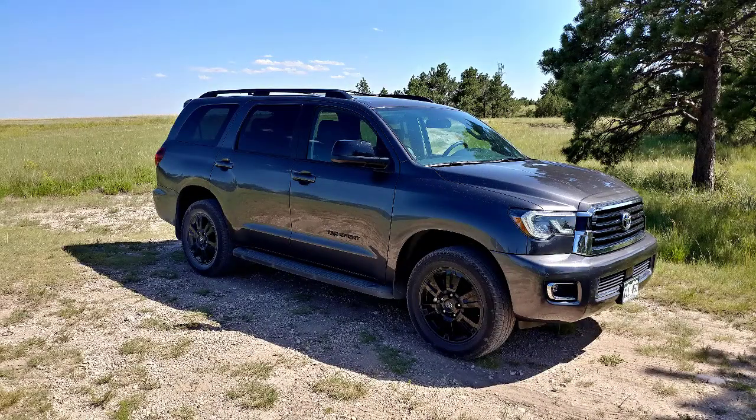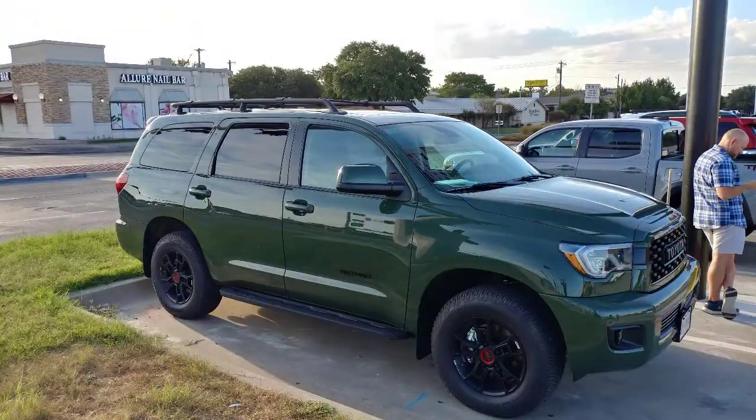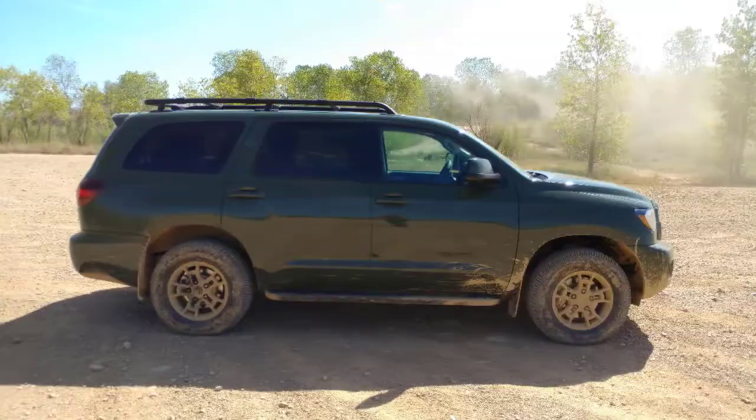I think the Toyota Sequoia is a great SUV if you are looking for 3 rows and you don't mind a big vehicle. The Sequoia is a large vehicle, on par with the Nissan Armada, about that size, and the Ford Expedition. It's a big vehicle, and if you don't mind parking a big vehicle like that, it's going to give you all the room that you want to transport the people in your vehicle comfortably.